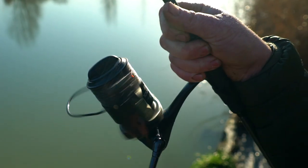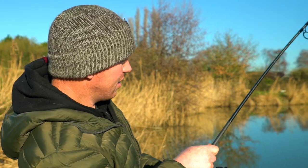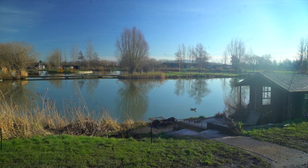And yeah, nothing's changed. We're into a fish. And we've ditched Bones as well, because he's rubbish. But now we've got one on. This time we're fishing at my lake, Acorn Fishery, and it's absolutely freezing.